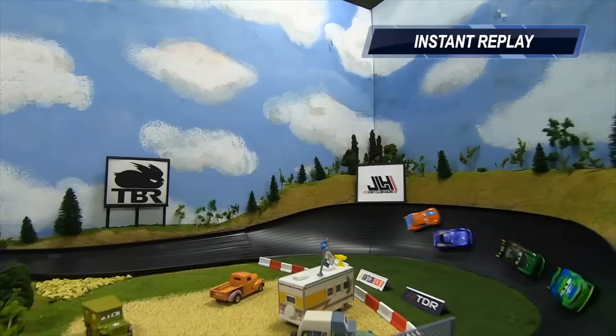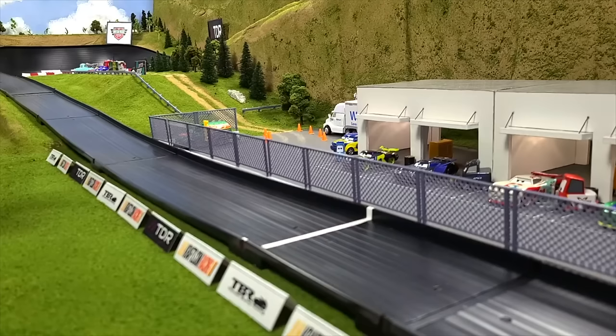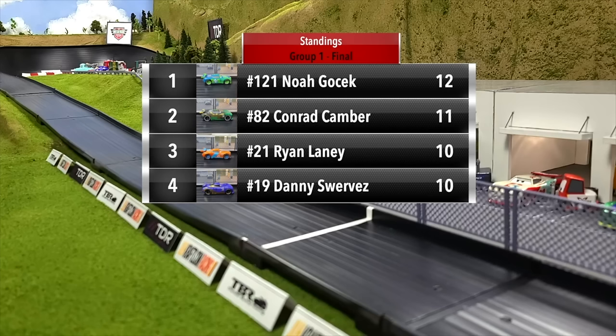Watch it one more time. Noah Gocek riding the wall all the way down the middle straight, but he's not only able to recover, he still wins the race. And with that win, Noah Gocek is the winner of Group 1 and will be advancing on to Round 2.